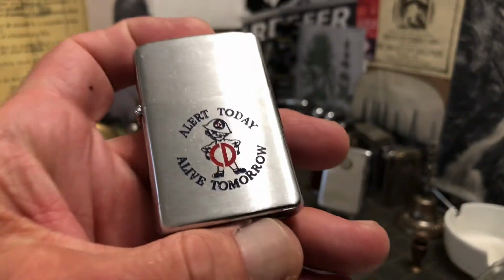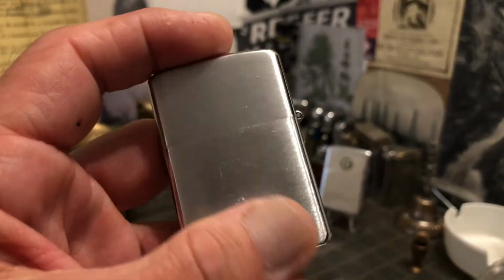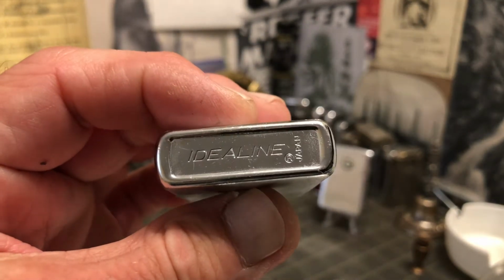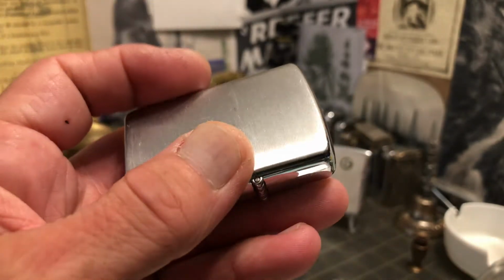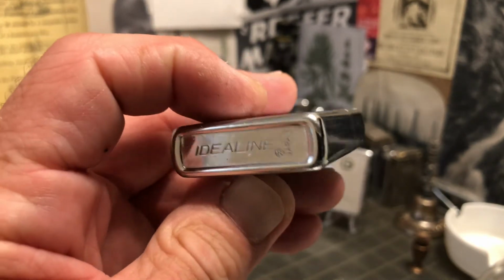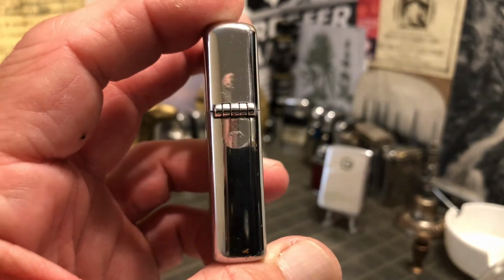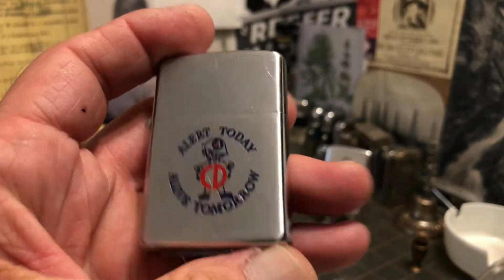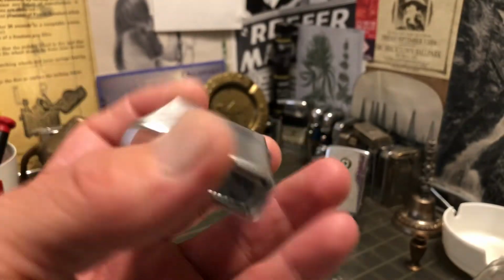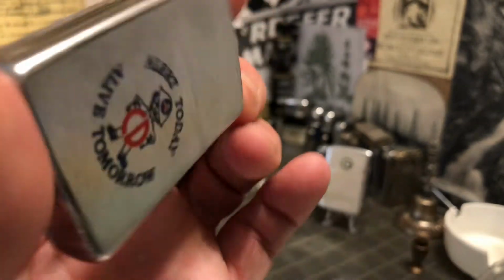This lighter shows plenty of wear, scuffs, scratches, dings. I don't know if it has any dents. You can see there it is similar to the Zippo with the can bottom. 5-barrel hinge. High polish on the sides and top and bottom, and a brush finish on the front and back.